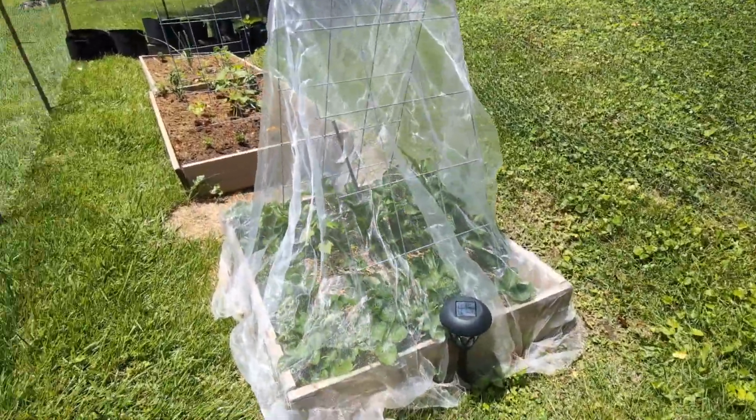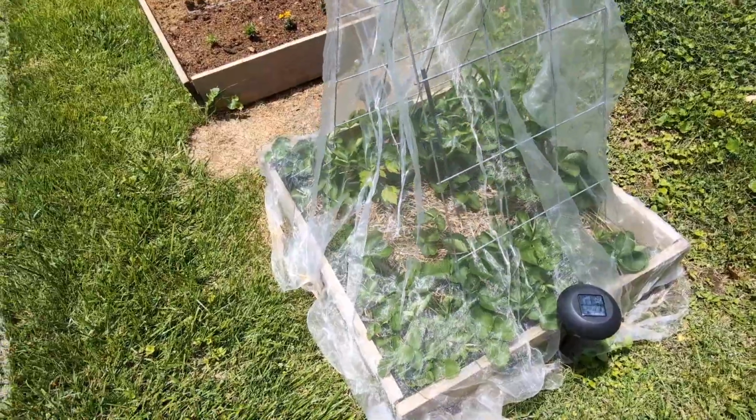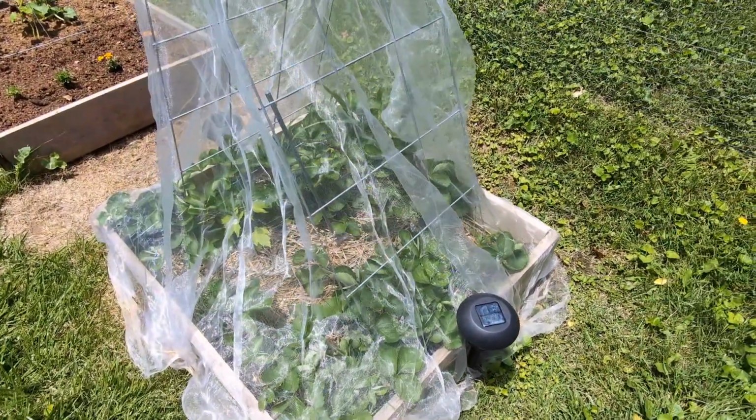Now, guys, looking at this, you may think, oh, goodness, she needs to do this or she needs to do that. And please, please let me know, because this is my second time with a garden and I am still learning. This is my strawberry patch.